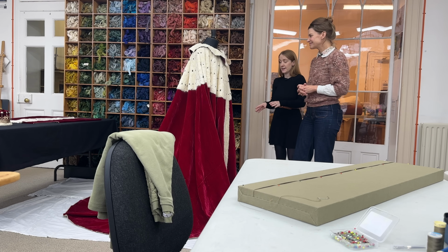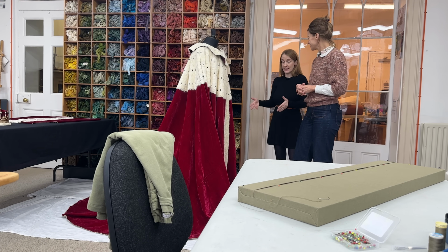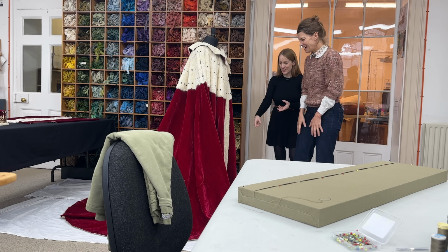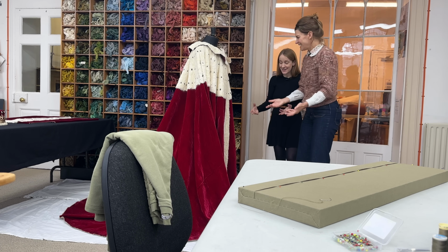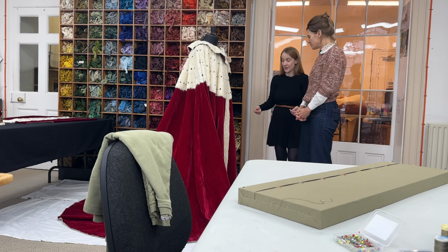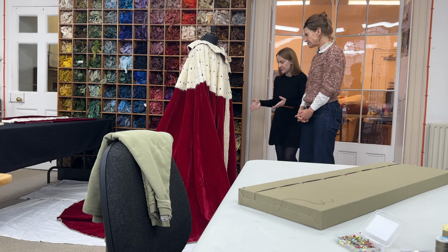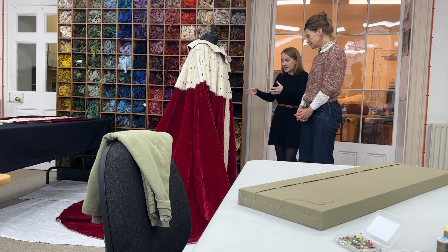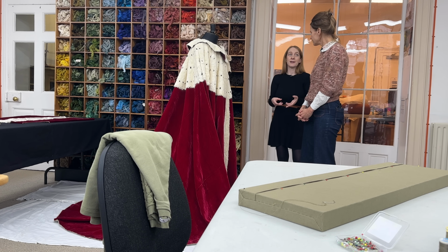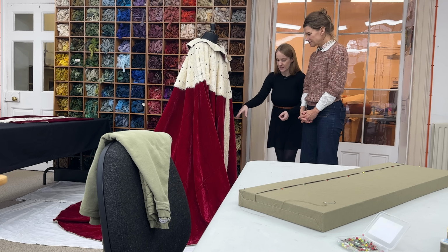So it hasn't been dry cleaned or chemically cleaned, but the vibrancy of that red is incredible. And it's probably not dissimilar to how it would have been when it was last worn. Right. So just lifting all those fibres and bits that would have been on there, that if they had been left over time would start to deteriorate, and you would have found little holes and things like that.